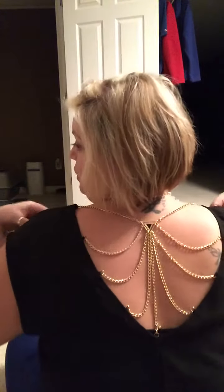So, what I want to do. Like I said, I had a game this week. Which, by the way, let me just pause for a second. Look at this shirt. Is this not the cutest thing ever? I got this at Forever 21.